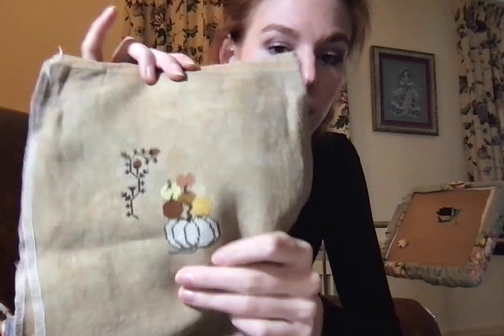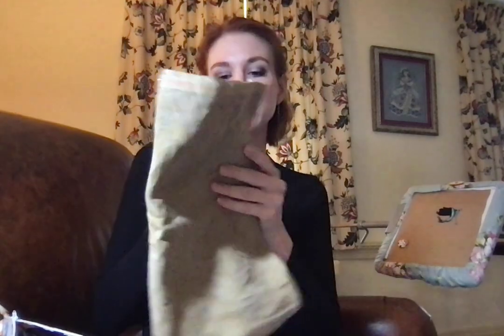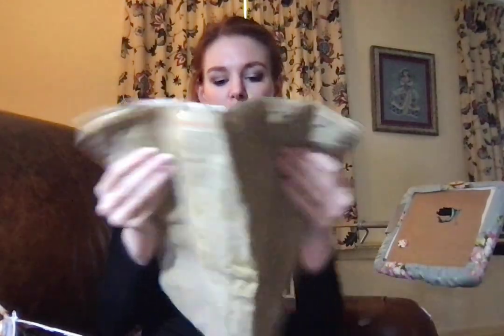And I just love silk floss. It is so fun to work with. I mean, look at that. Oh, I love the way this, look how poppy it is. It's going to be so good. And this fabric is divine. It screams Halloween to me. Look at that. It's just grungy and beautiful at the same time.